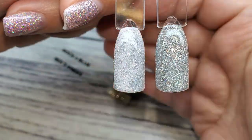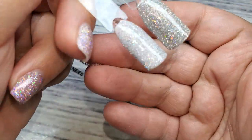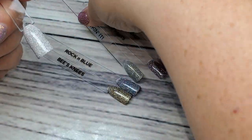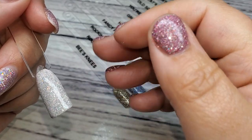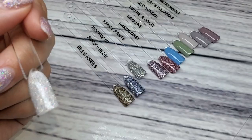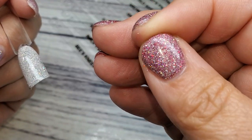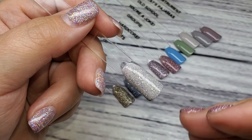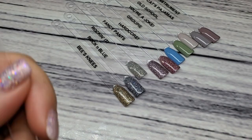And you can pair this over just about anything. Ooh, look how pretty. But again, if you want to, I have a gel overlay on my hand, which one did I use? I used Indonesia, which has a pigment to it, so I can't really see through the glitter on my nails at all, and that's two coats. And I did the same thing. I kind of did a floating method where it's a little thicker than how you would apply a normal gel polish.